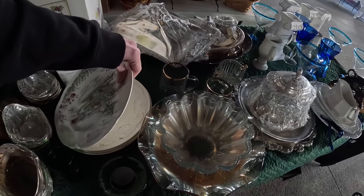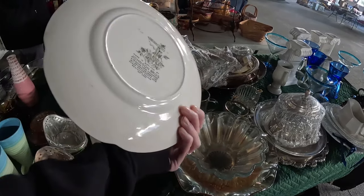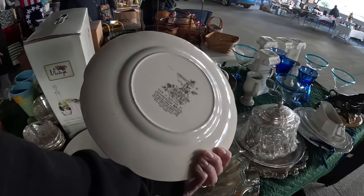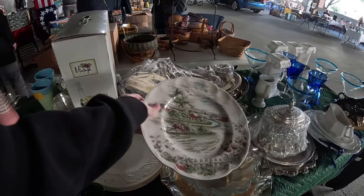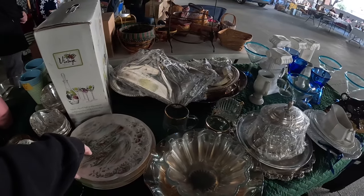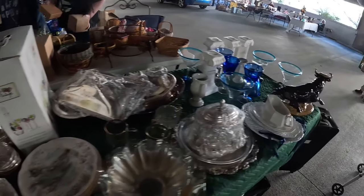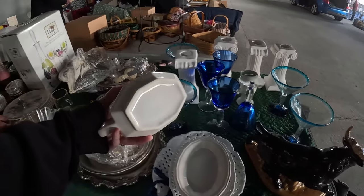Pretty plates. It's all yours, don't you know? What are we talking about? I'm telling you, I always pick up English plates. Never mind. I'm so cute. I definitely want to get a Christmas set this year. Yes. Definitely do. It's a pretty plate.